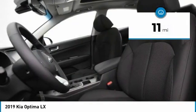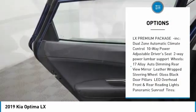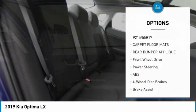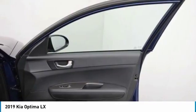Here are some of this vehicle's great options: lane departure warning, traction control, stability control, steering wheel audio controls, keyless entry, backup camera, anti-lock braking system, Bluetooth, driver airbag, adjustable steering wheel.